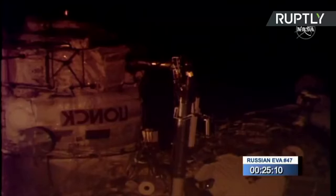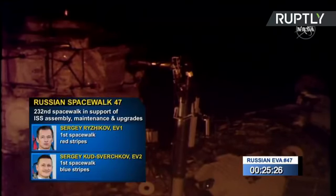As you saw in that graphic just a moment ago, once outside, you'll identify Ryzhikov. He's wearing the Orlan suit with the red stripes as EV1, or extravehicular crew member number 1, the ISS commander for Expedition 64. He also will have a helmet camera bearing the number 20 that you'll see on your screen when we get views through the helmet cams that will be worn by the 2 spacewalkers. Kud-Sverchkov, EV2, will be wearing the Orlan suit with the blue stripes. His helmet camera is number 18. This is the first spacewalk for both cosmonauts.